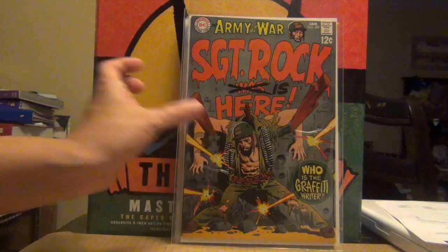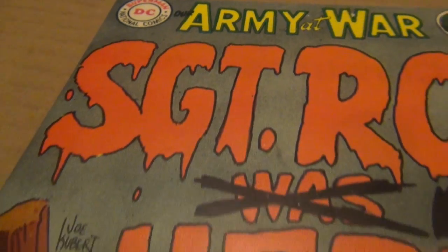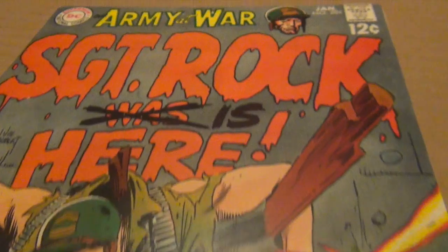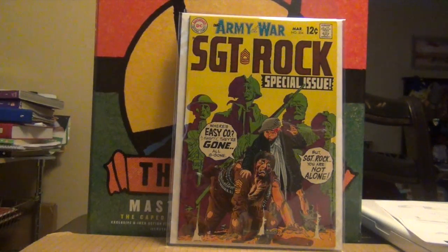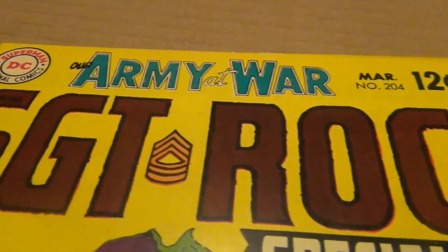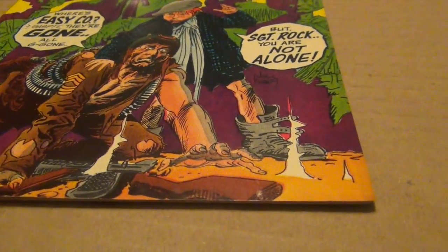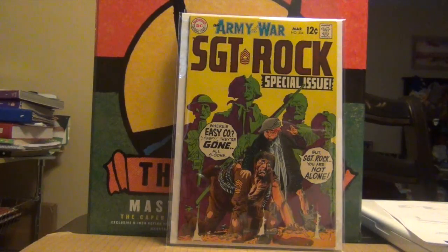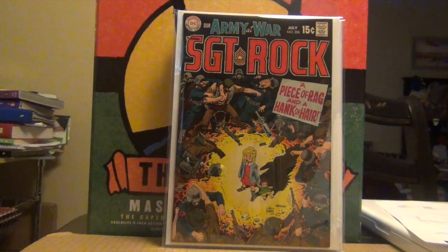Just this copy of 201. Pretty nice. Here's one of my favorites of this title, 204. Look at the color scheme, yellow and purple and green. These Kubert covers are just insane. Awesome. Issue 208, another beauty, high grade, that deserves a close-up look.